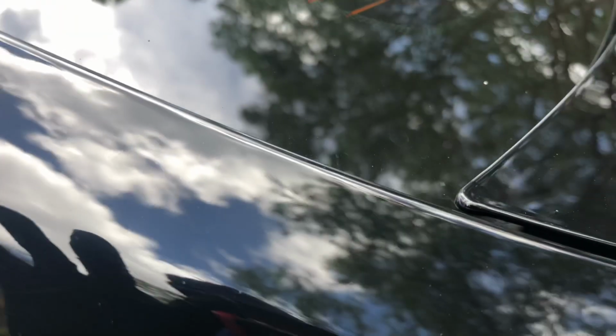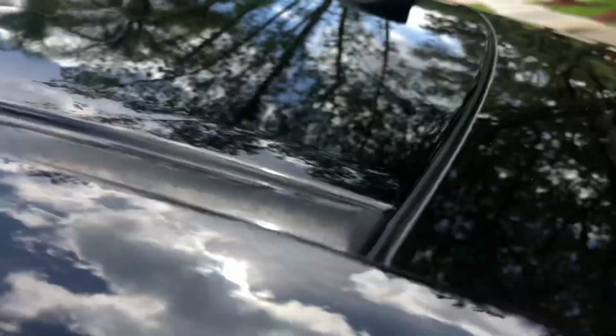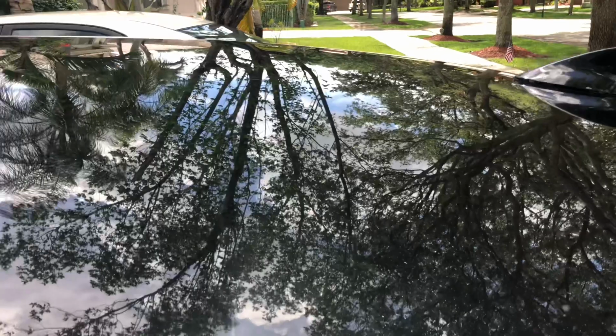If we had direct sunlight, you'd be able to see everything. Especially up close, you'd see how the paint almost looks unbalanced. From a distance, it's gorgeous. From a distance, you see the shine, the gloss, the depth. Not so much the depth, but at least that high shine of the paint.